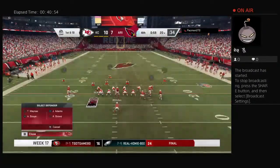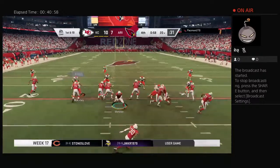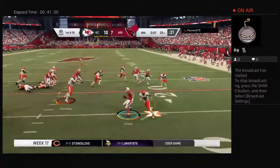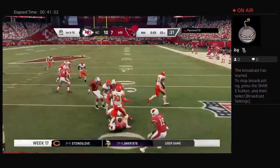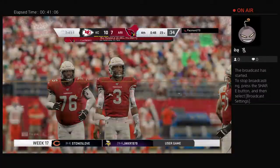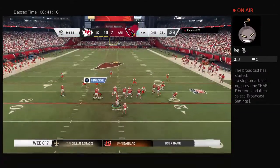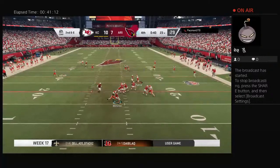Arizona's offense at the line, ready to get their drive started. They're only in need of a field goal, a decent amount of time on the clock. So tell me if I'm wrong. You don't have to be too panicked here. No, not at all. I agree with you. And this is where your preparation and your confidence comes into play. They've worked on these situations. Yeah, they practice this all the time.